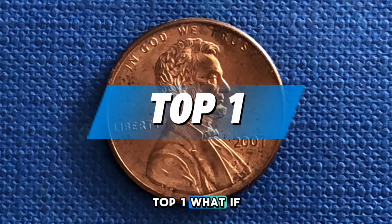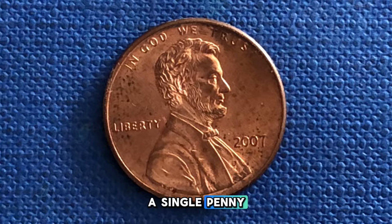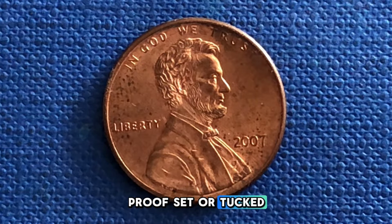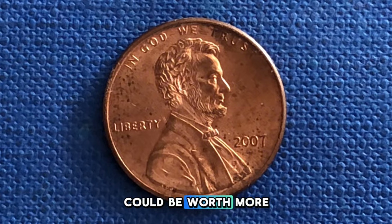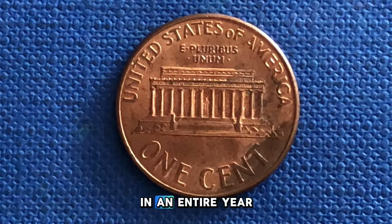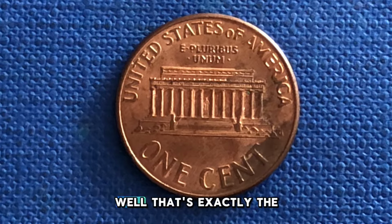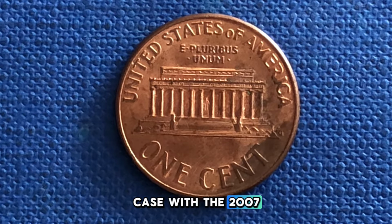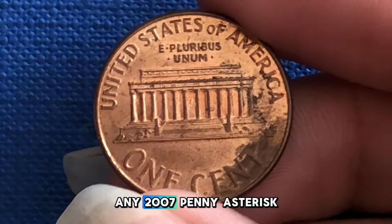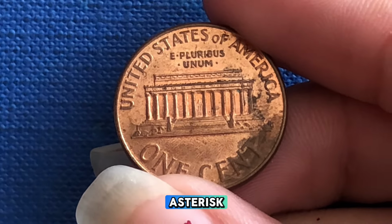Top 1. What if I told you that a single penny, yes, just one little copper coin sitting quietly in a proof set or tucked away in a drawer, could be worth more than a brand new car? Or maybe even more than some people make in an entire year? Well, that's exactly the case with the 2007 Lincoln D penny, but not just any 2007 penny.